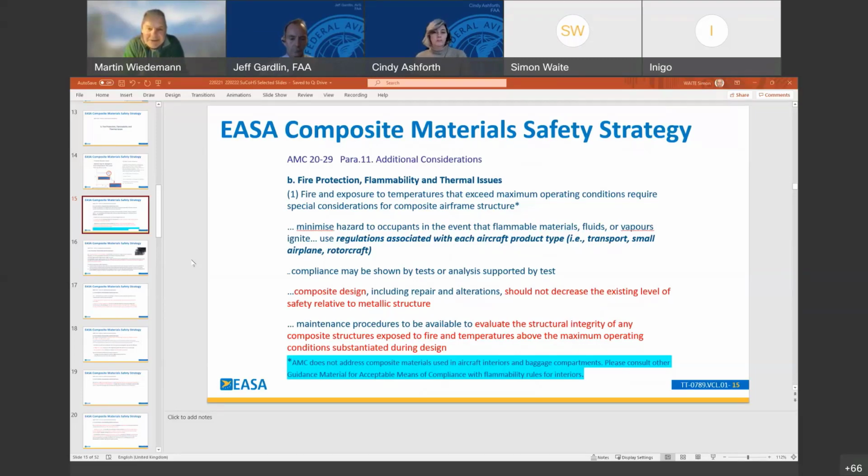Like CMH17 is a good exercise in joining up all the stakeholders to try and bridge some of this gap. So. Okay, very good information. It is new for me. Yeah, okay. Thank you very much.